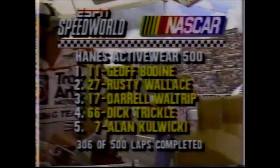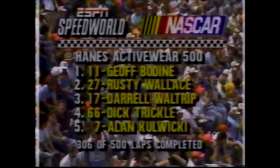Rick Wilson is out of the car and is walking away to the ambulance, so he appears to be in good shape. Just past the 300-lap mark here at Martinsville. A lot more racing to go here on a Sunday afternoon as we resume our coverage of the Hanes Activewear 500.